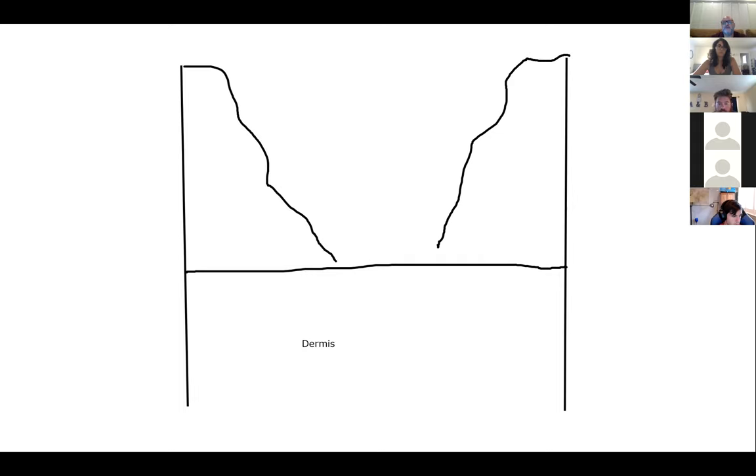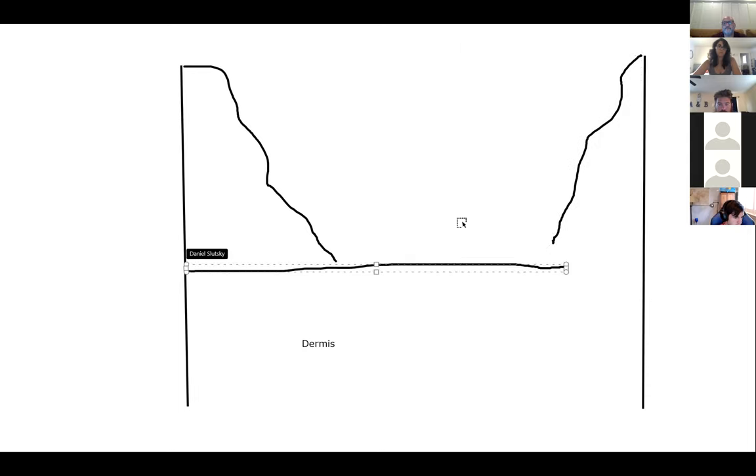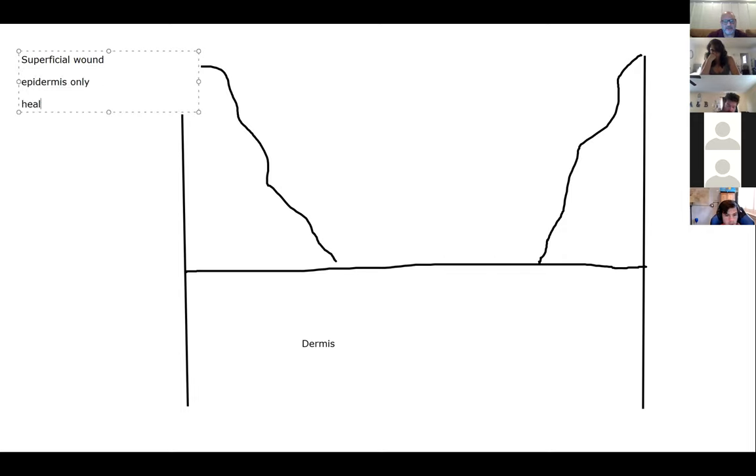Let's cheat. Hold on, erase that, grab this, move it that way a little bit. Let's open this up, give myself a little bit more room to play. Excellent. This just involves the epidermis. So again, this is a superficial wound, epidermis only. And so it is going to heal via regeneration.